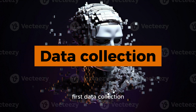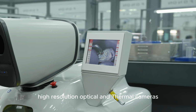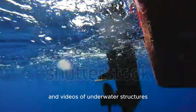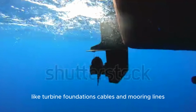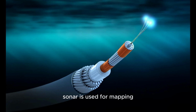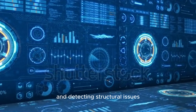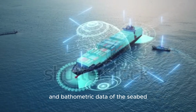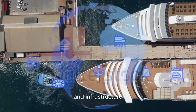First, data collection. High-resolution optical and thermal cameras capture detailed images and videos of underwater structures like turbine foundations, cables, and mooring lines. Sonar is used for mapping and detecting structural issues. Sonar systems provide 3D models and bathymetric data of the seabed and infrastructure.